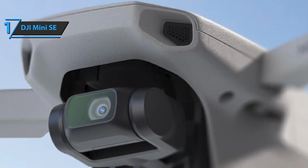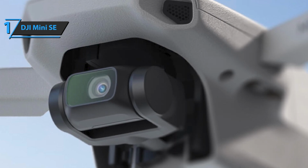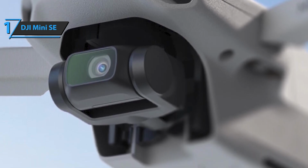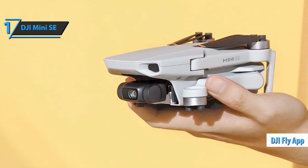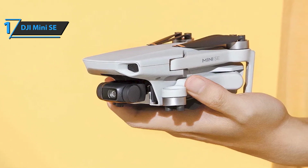The DJI Mini SE drone is capable of withstanding winds of 29 to 38 kilometers per hour. Overall, despite the budget price, it offers a great experience for beginners. An added bonus to all the tutorials and guides that DJI offers is the DJI Fly app, which contains a variety of templates for creators. There seems to be no limit to the shots you can take.